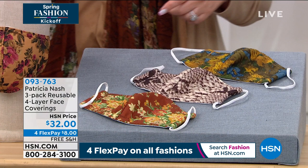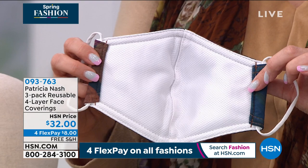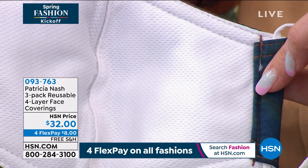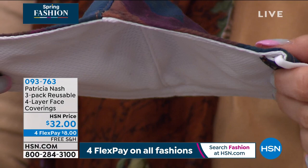And I know that, Patricia, you wanted to make sure I show you the inside of these, how breathable they are. I'm going to hold still to get really close. There's kind of like a mesh layer. Yes, it's a mesh layer. So you really feel like you're breathing, right? Sometimes I feel a little bit inhibited with these masks. There's four layers. That layer, which is a cotton mesh layer, is against your face. Then there are two layers of cotton in the middle, and then you have the printed layer on the outside.